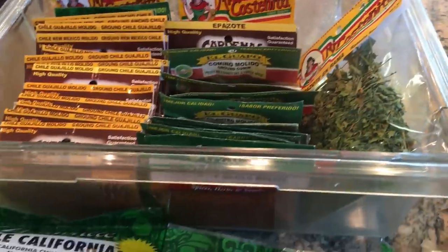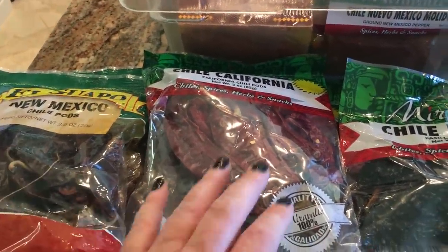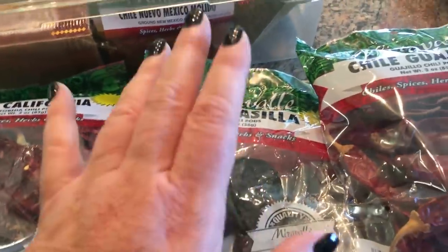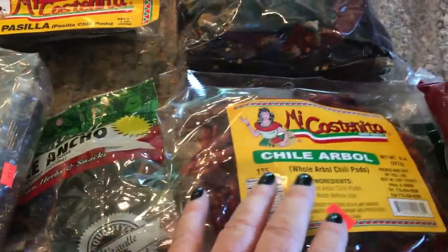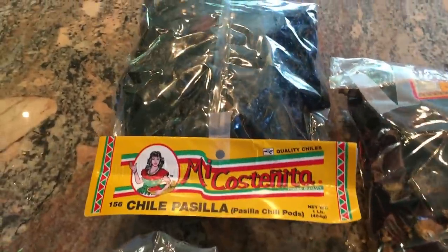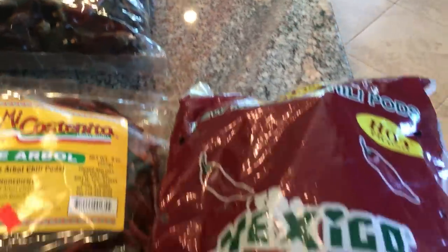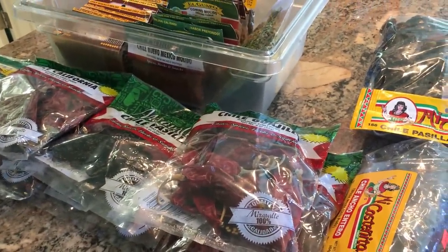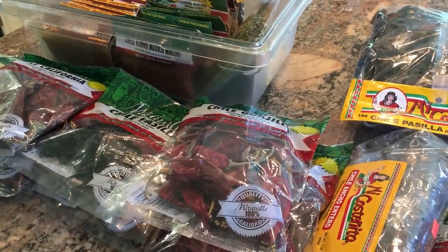I also stocked up on my dried chilies. Now my friend had sent me some from New Mexico, my good friend Cindy, and I also picked up some chili California, pasilla chili, the guajillo chilies, and ancho chilies, chili de arbol. And then I went to another store and I found the big bags. So I got a big bag of pasilla, guajillo, and then there's New Mexico chili, a couple of them, one's mild, one's spicy. But anyway, I don't have my receipt because I took all my dirty clothes out of my suitcase and put them in Ken's suitcase and put all this in my suitcase, and I lost the receipt.